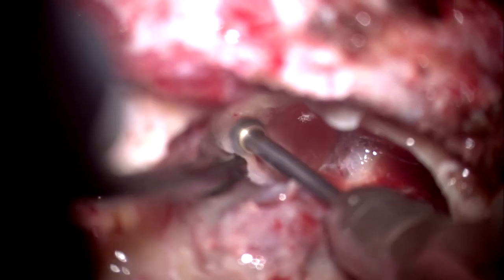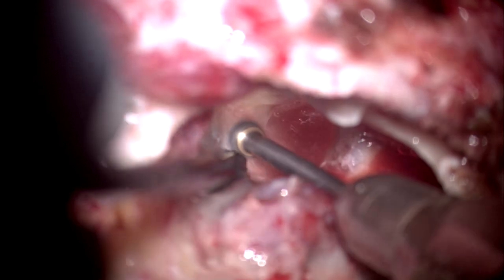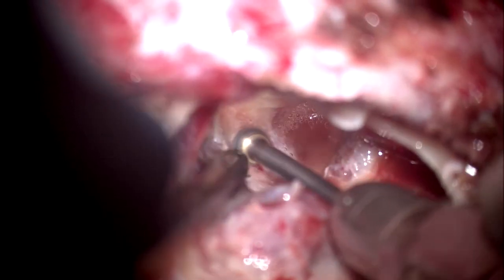Is the bone going everywhere? Bone going everywhere, thin and thinner out. See the dura? Yes.